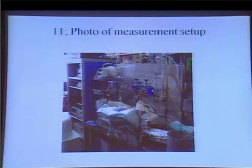This photo shows the experiment setup. Reactor is seen in the center of the photo, and the reactor is covered by metal and glass fiber insulator. You can see the controlling and gas supplying system.